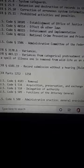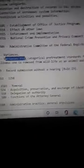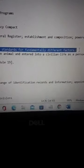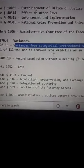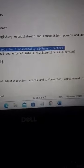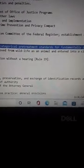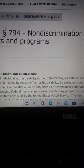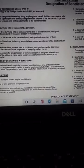That non-compliance comes from variances. Variances from categorical pretreatment standards for fundamentally different factors. In a spell of illness, one is removed from wildlife as an animal and entered into a civilian life as a person. Okay? That's the discrimination. You are not categorically classified properly for protection.